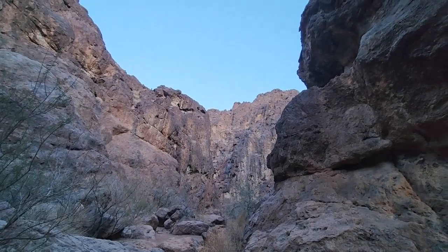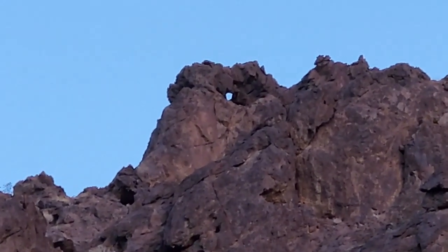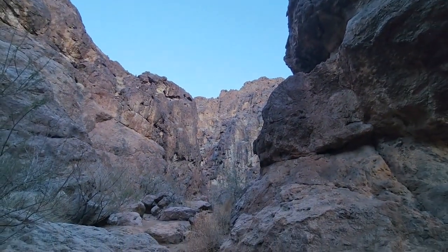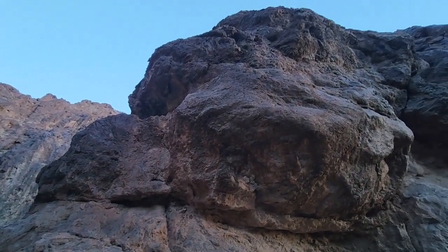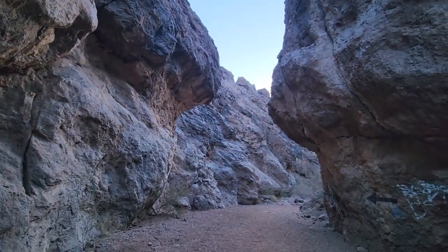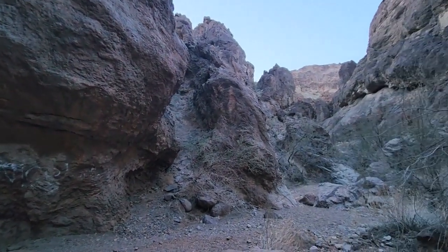Oh, there's a little arch up there. A lot of surprises if you take some time to look around. Wow, look at these walls. And there's an echo here. Everything is so closed in at this point. Almost a slot canyon, not quite. So there you have it.